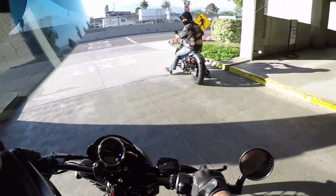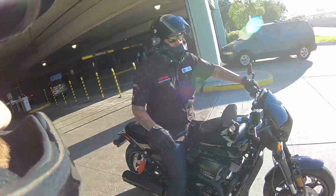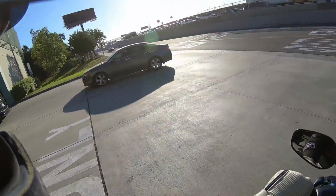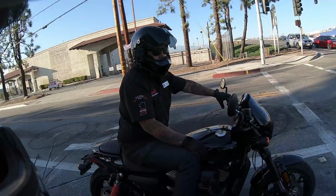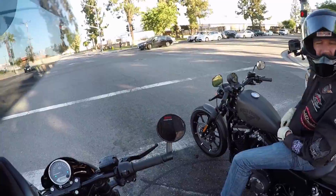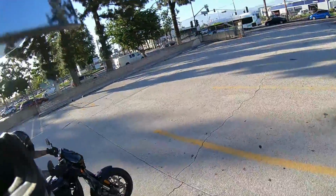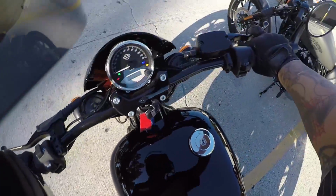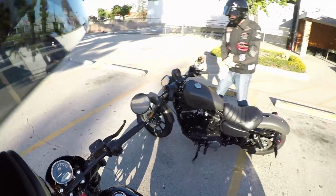The Street Rod is a liquid-cooled bike, like most high-performing bikes, pretty much all your sport bikes nowadays. You really can squeeze higher RPMs out of a liquid-cooled bike. It's just a far superior cooling system than an air-cooled engine. Pretty much every car in the world is now water-cooled. So, yeah, you've got the liquid cooling going for it.